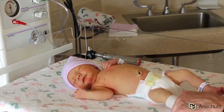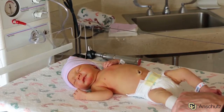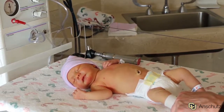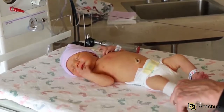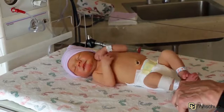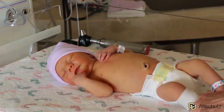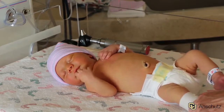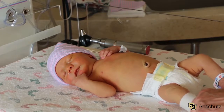Continuing with our general assessment, we look for signs of respiratory distress. Respiratory distress is the most common problem after delivery. It can be a sign of normal transition or an indication of illness. The most sensitive indicator of lung problems is tachypnea, which means a rapid respiratory rate. Remember that the normal respiratory rate is 30 to 60 breaths per minute. If a baby has just been crying, it will be higher, so please check when they are resting.